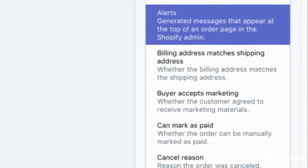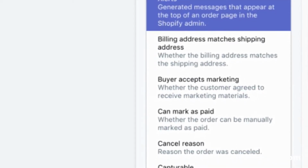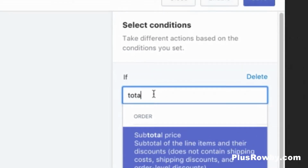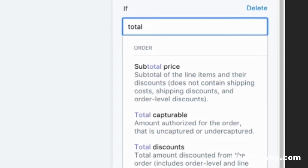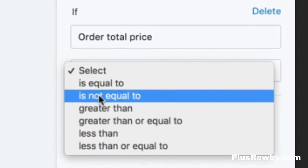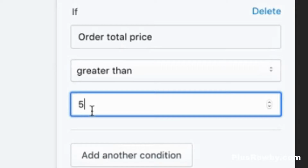And so what I think is really great about this is if you know exactly what you want, which is what we do right now, we care a lot about the total, you can just start typing and you can find exactly what you want, total price. If you're not sure or you're exploring or thinking about creative things that you can do, you can scroll through there and read them. But in this case, we've chosen order total price and we want it to be greater than $500.